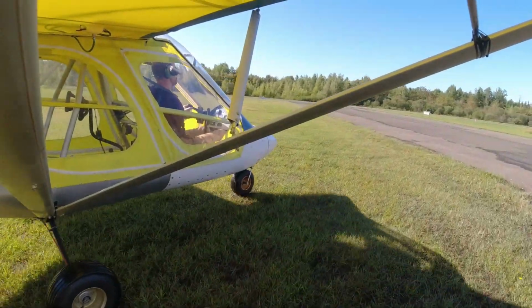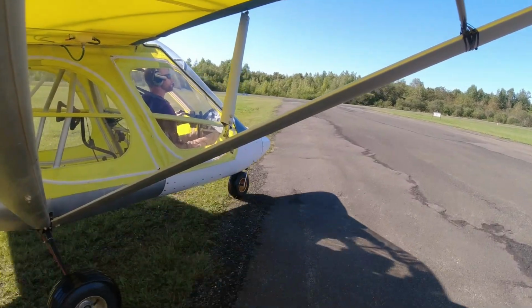Woodstock traffic, ultralight, India Kilo India Yankee, positioning runway 31 for departure, Woodstock.